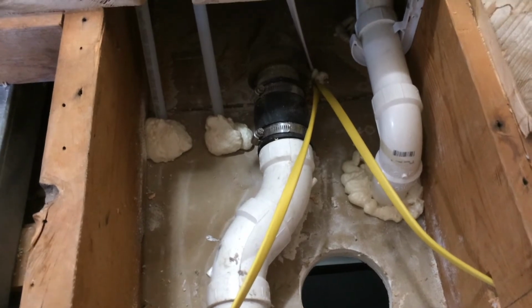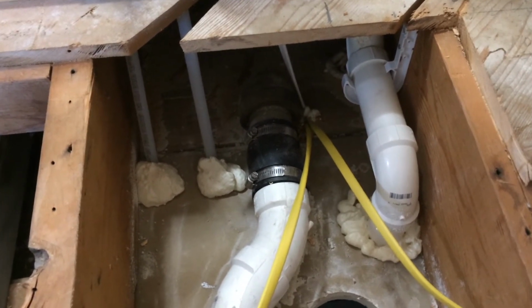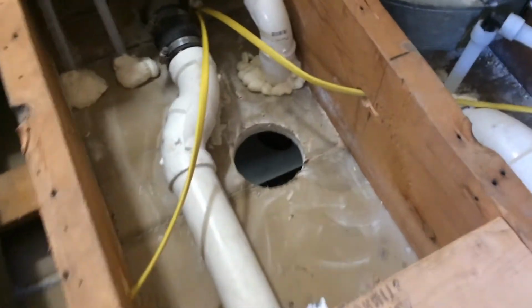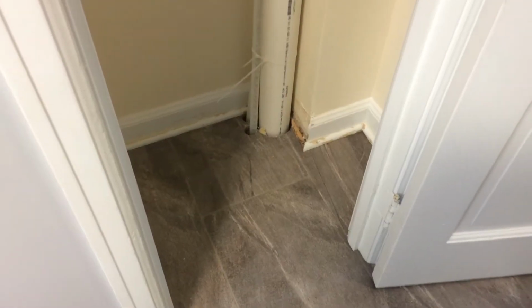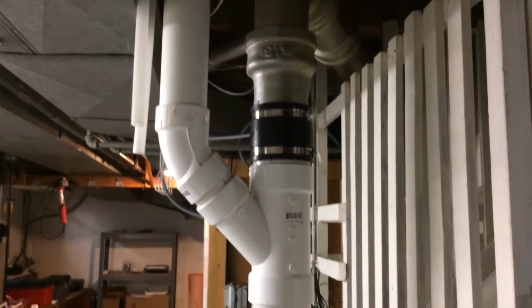All of the penetrations between floors are foam sealed. And we got this one galvanized vent pipe out of the way so that we could install the drain for the shower. And the plumbing fits in the pantry closet just like we planned. And the drain pipe in the basement also fits perfectly.